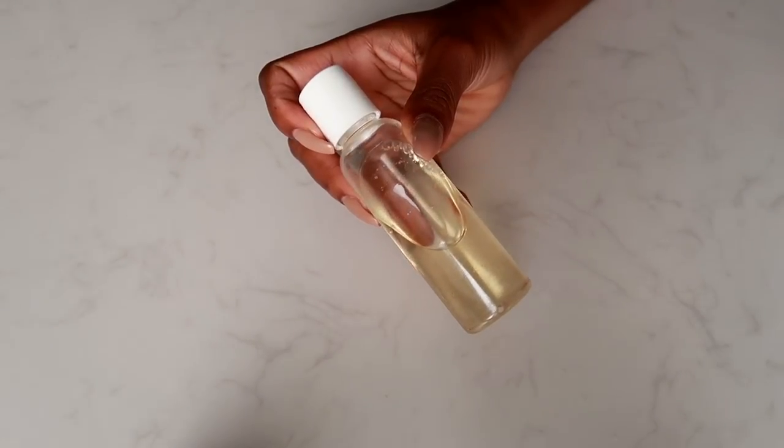Okay, so the next product is my cleanser, and this is the Origins Zero Oil Deep Pore Cleanser. And honestly, I'm not big on cleansers. I would literally use a drugstore cleanser if I had one, but I just threw this into a little travel size bottle and I use this. Like I said, I'm not big on cleansers.